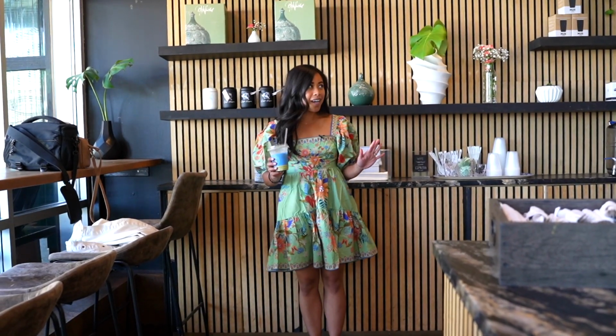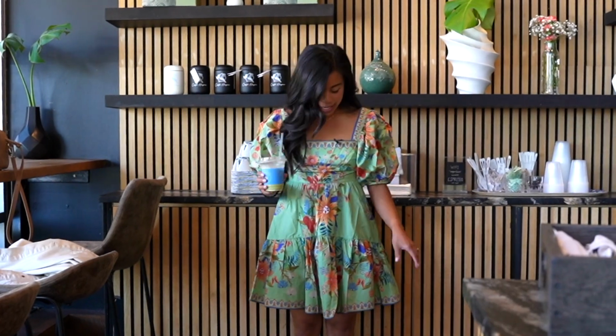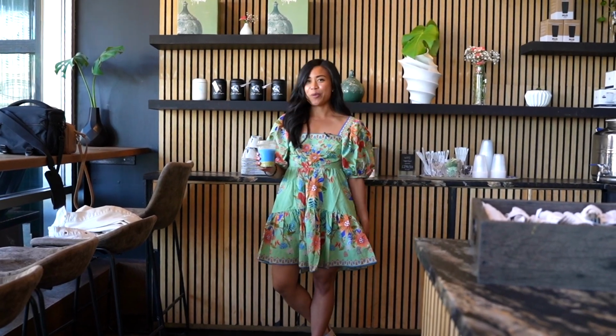All right, friends, so if you are inside Cafe Hagen, I highly recommend coming to this statement wall here inside the cafe. And here are the two ways I would pose with it. If you're holding your coffee, make sure you're holding your coffee in one hand, cross one leg, look towards the window so you get that light coming towards you, and pose for the camera.